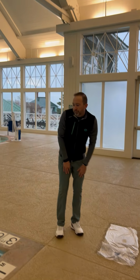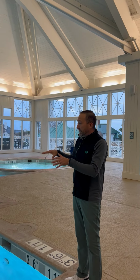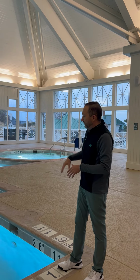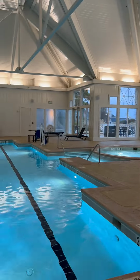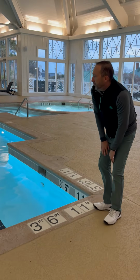Looks really sharp. As we go around the pool itself, new pool mechanicals, new pool filtration, new filters and pumps, new tiles in the pool, new plaster, new lights in the pool, decking, and then new signage and markers for the pool lanes as well.